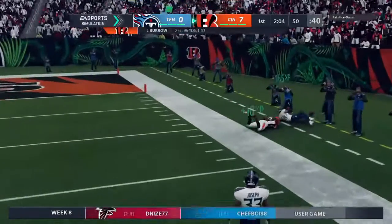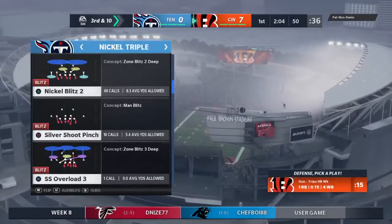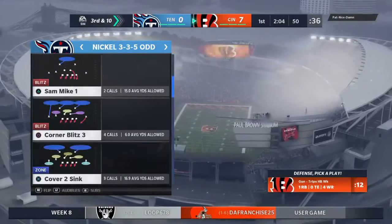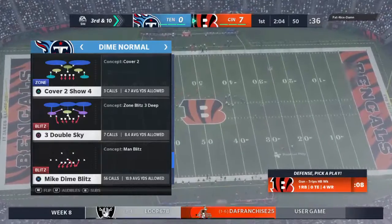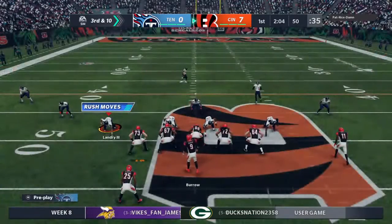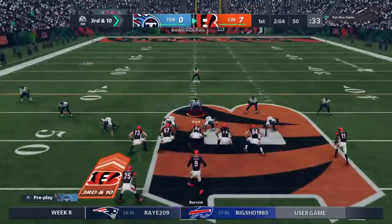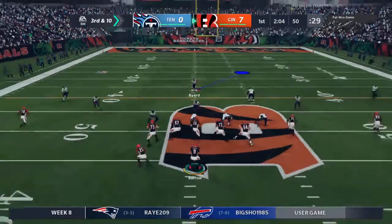And that will be incomplete. Tried to dial up the long one way out there, but it'll be 3rd down. That's what you're going to need to do against those big receivers. You got to get in there and get physical with them. That time he got in close, got in tight, and knocked the ball away. Now they face a 3rd and 10 after back-to-back incompletions.